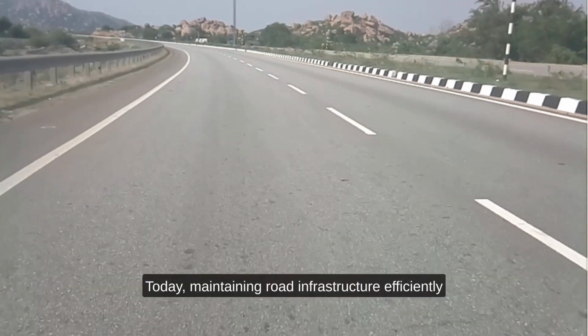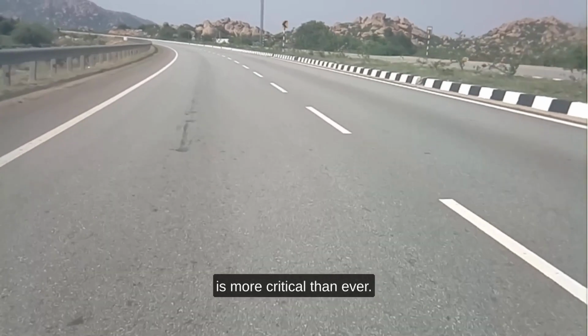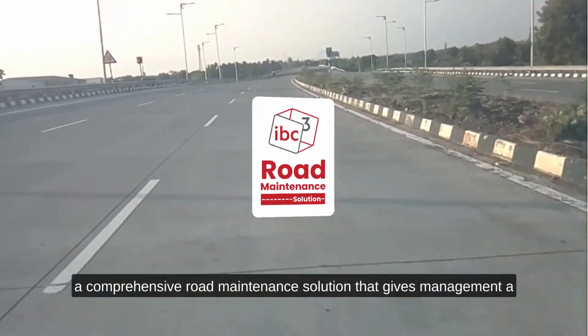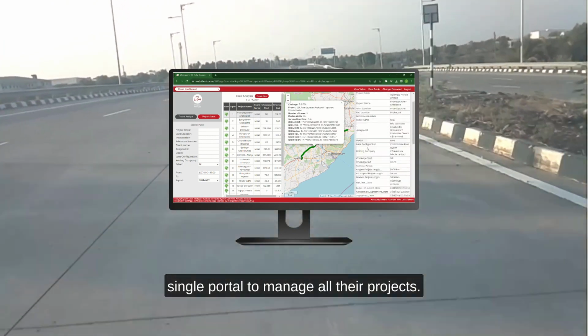Today, maintaining road infrastructure efficiently is more critical than ever. And to help digitize the industry, we have developed a comprehensive road maintenance solution that gives management a single portal to manage all their projects.